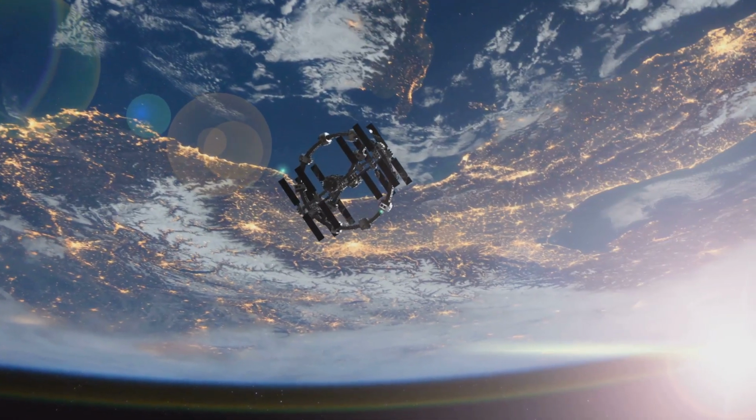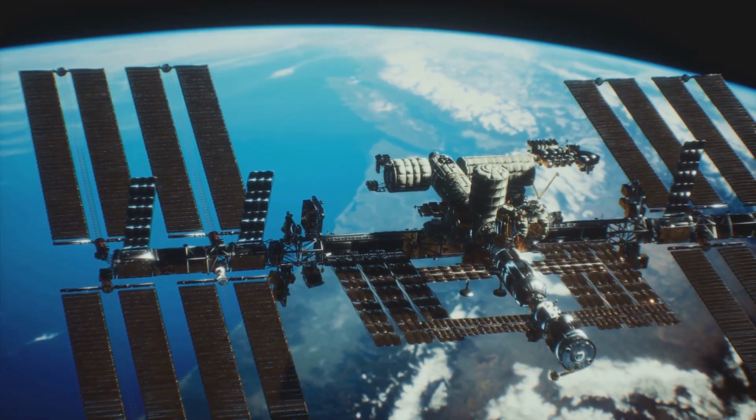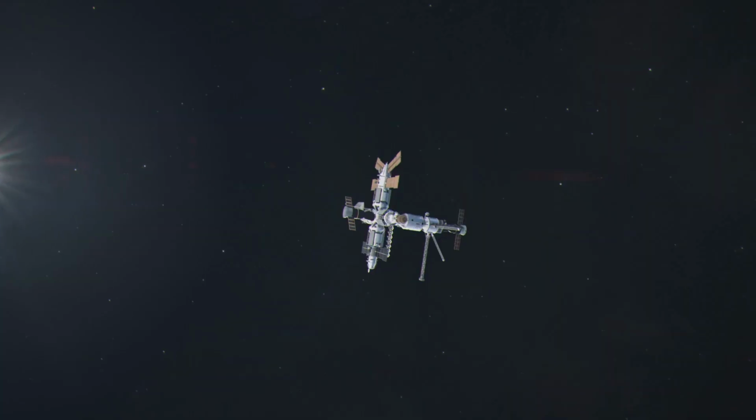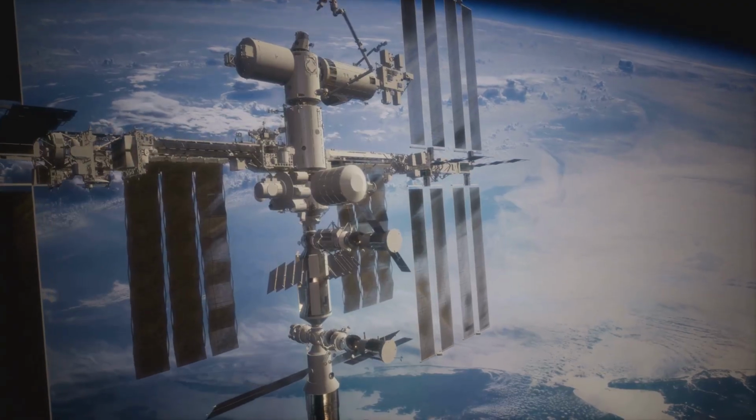People often say space is freezing cold, but that's not quite right. Space is more like a vacuum than a freezer. There's almost nothing out there. No air, no water, hardly any molecules.